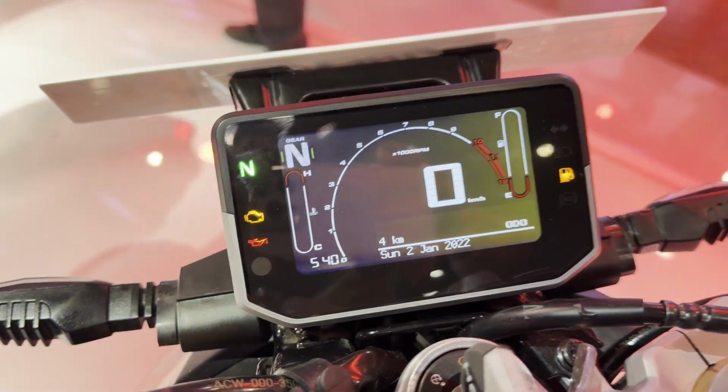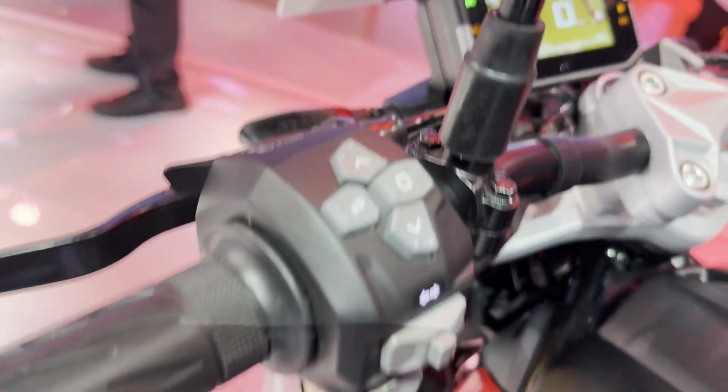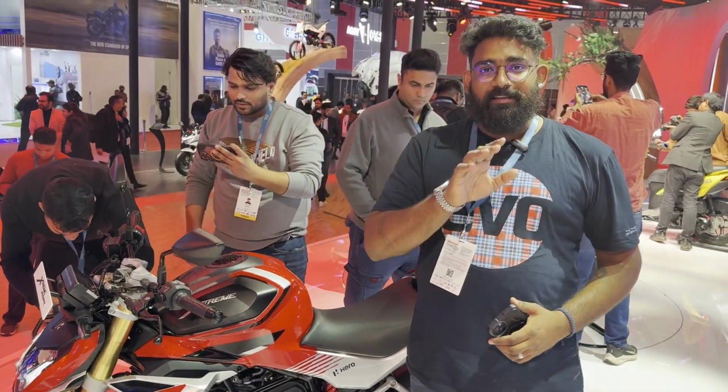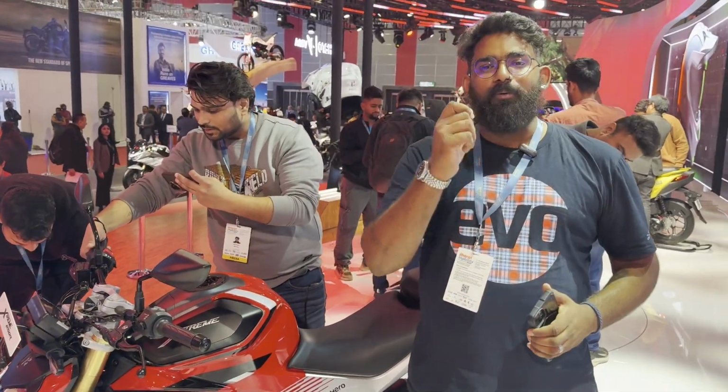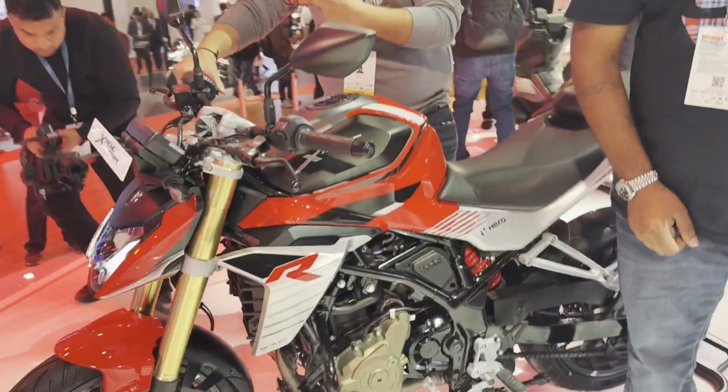Now in terms of features, you get your connectivity features. Of course, you have these switch cubes to control all of that. You also have switchable ABS at the rear, and Hero claims that this is the fastest 250cc in the segment. Whether or not that's true, we will verify after we ride it. But this can be yours for rupees 1.79 lakh ex showroom.